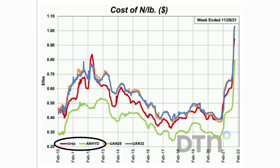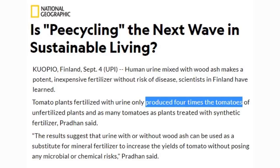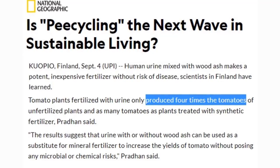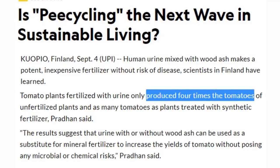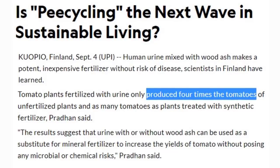Fertilizer, well, how about you and I in our gardens? Pee cycling. This comes from National Geographic. The concept is simple. Use wood ash, so you have a fire, bonfire, whatever it is, clearing some brush, but get all that wood ash into a pile. And every time you have to go number one, put it into the fertilizer, because there's a catalyst that happens that turns it into an inexpensive, potent, and clean fertilizer, with the outcome of that gray wood ash and yellow water: four times the tomatoes. You'll have to do a little more research on your own. And this will be the direction to start thinking as we become more self-sufficient.